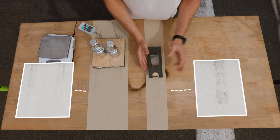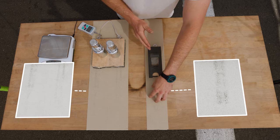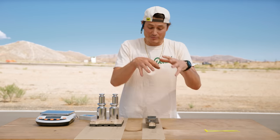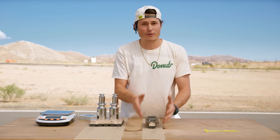So on our smaller contact patch side, you can see there's more rubber left on the sandpaper. And that's because each individual piece of rubber on our smaller contact patch is bearing more weight, more load, and therefore it fails.